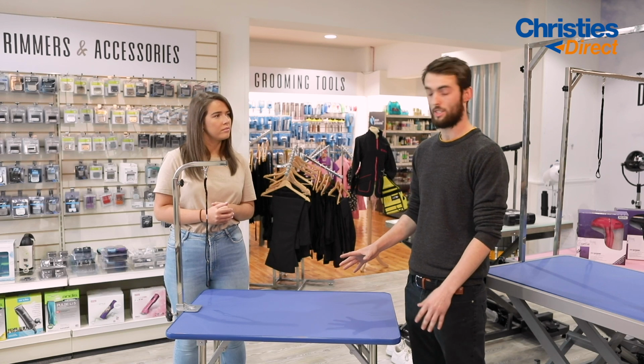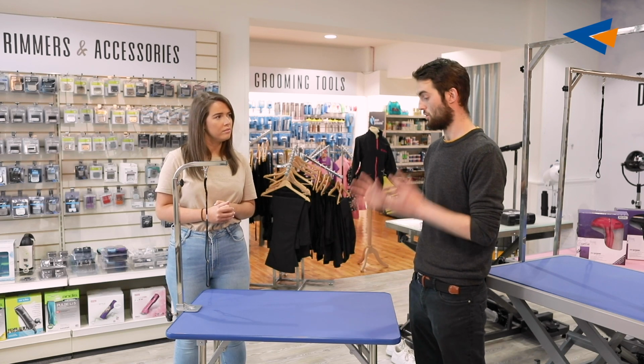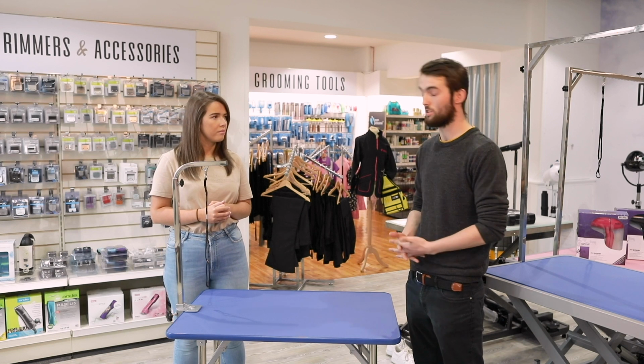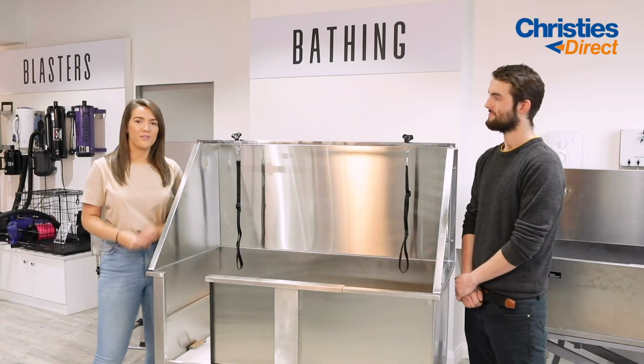It's low cost for a table, and it means your business can always operate, because you've always got potentially your most important piece of equipment. So it's really important to get something like this, and as I say, because of the low cost, it works out well that way. Okay, so now we have moved on to bath.